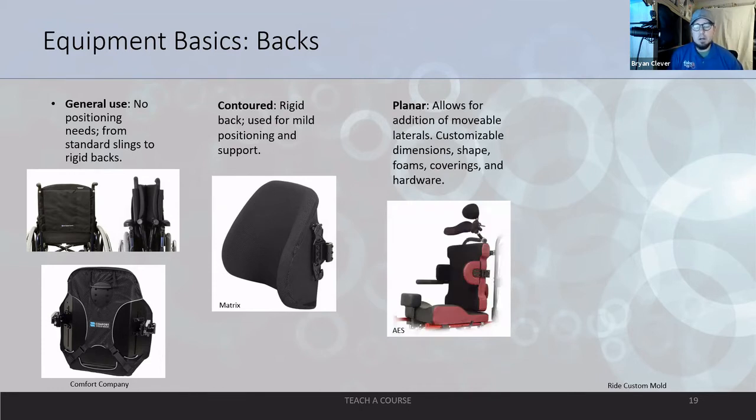Planar backs, you're going to see this all day long in pediatrics. The reason is you can get an I back like what's in the picture. So you can move those thoracic laterals wherever you need them. And as that child grows, you can move them higher and higher and higher. Or for scoliosis, you can offset them. They make these to be able to grow with the kid. Once they're adult, I would probably shy away from these, just because there's better off the shelf stuff, not better, more appropriate off the shelf stuff that may give a little bit more support.